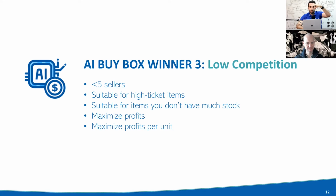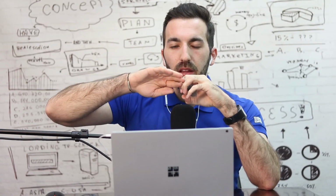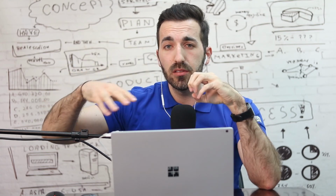When you use it, the AI will learn from your competitors for maybe one day, and then it will find the right price to get the buy box. Unlike other repricers on the market, when you catch the buy box, you will not stay there. Your price will keep increasing.